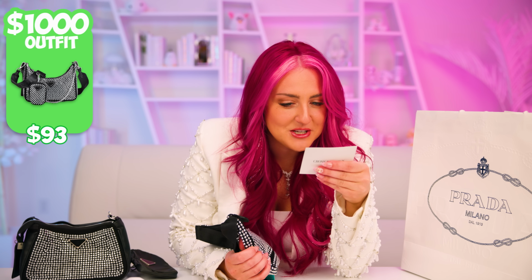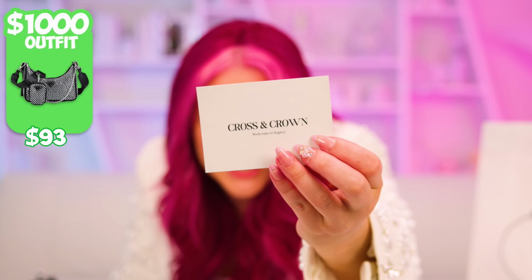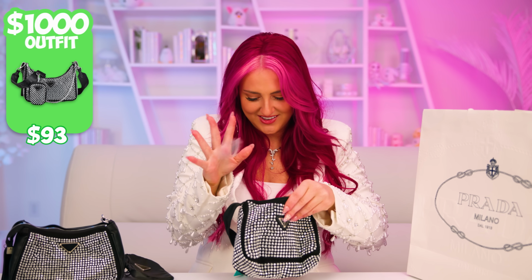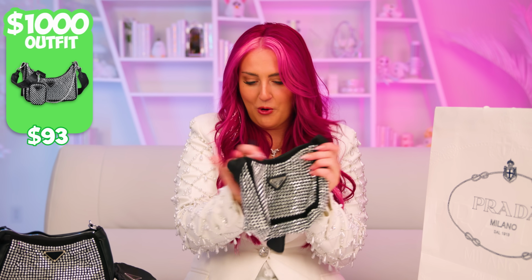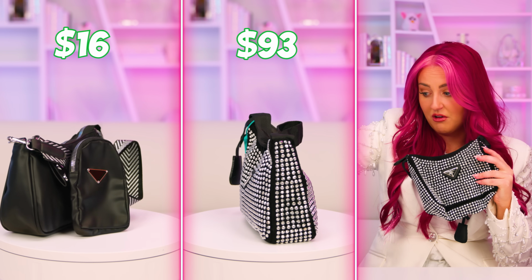Dear esteemed gentlemen. This is the actual brand. Definitely not Prada. Interesting. Is there even like a little side pouch? No, this is it. This is the whole bag. To be fair, this one has rhinestones all around it, whereas our $16 one is only on the front, but I would say that is not worth $100. That is crazy. Let's open our expensive one next.